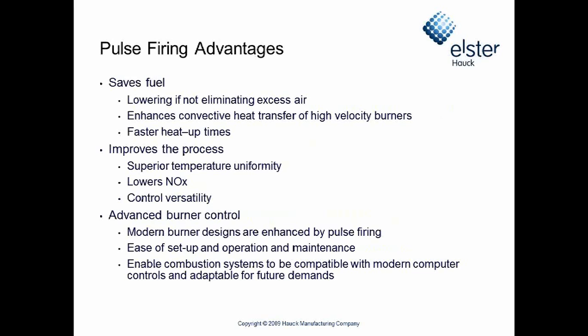Pulse firing advantages. We're going to save you fuel. Again, we're operating the burners at their most efficient settings and eliminating the need for excess air, or at least lowering it to its absolute minimum. We're creating convection within the furnace. So again, we're mixing the gases within the furnace, getting the heat to load faster, and thus reducing your runtime, the soak times possibly.